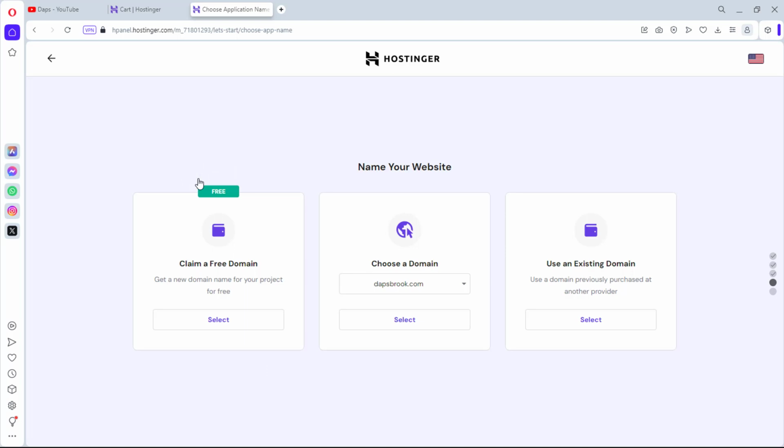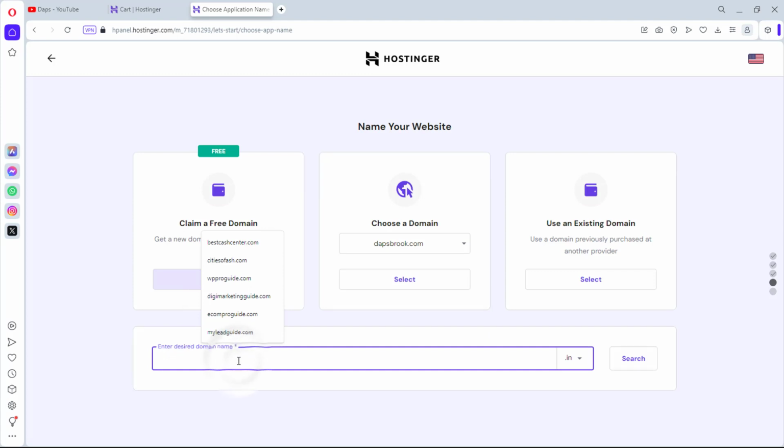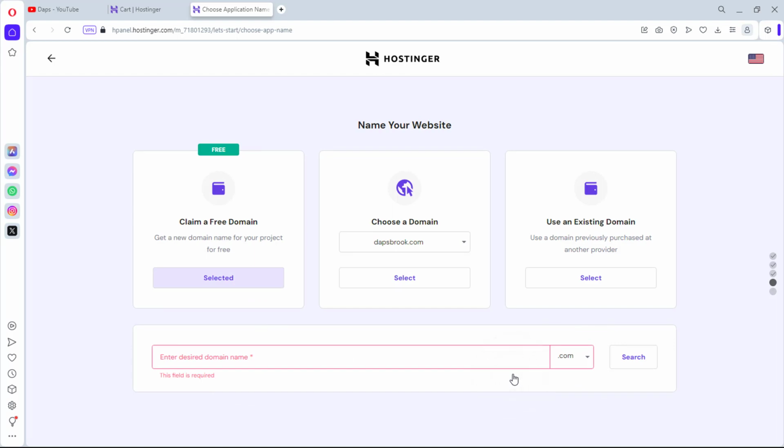And the next thing is for you to claim a free domain. If you register this account newly, you will have access to a free domain. In your case, you might just come down here, select your free domain, select the name, and choose your preferred TLD. It is .in here. You may want to use .com, generally used by so many. Search for that domain name. If it's available, you can register that domain name, provide your details, and then finish your domain setup.